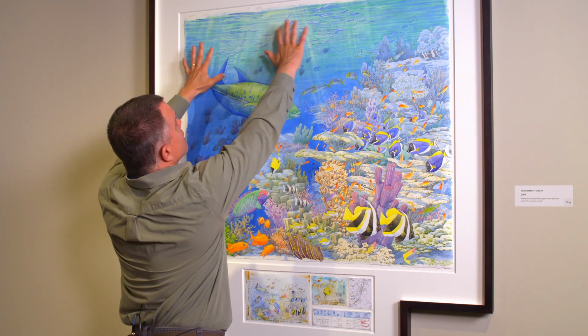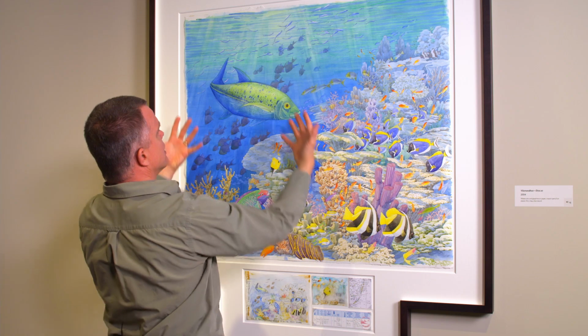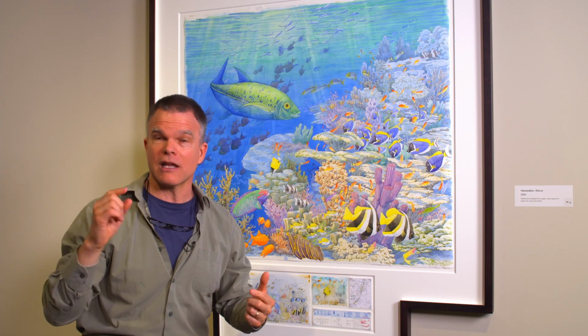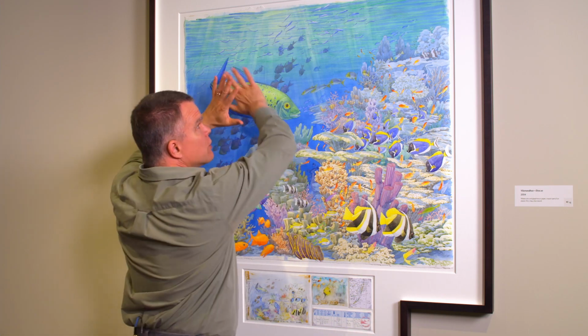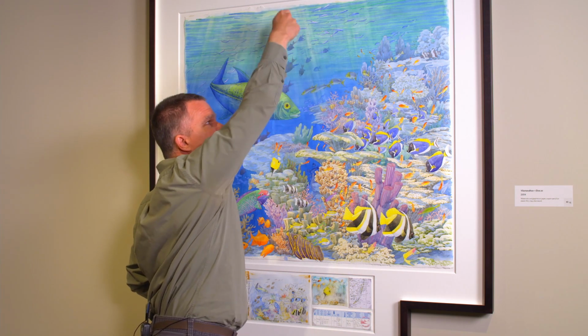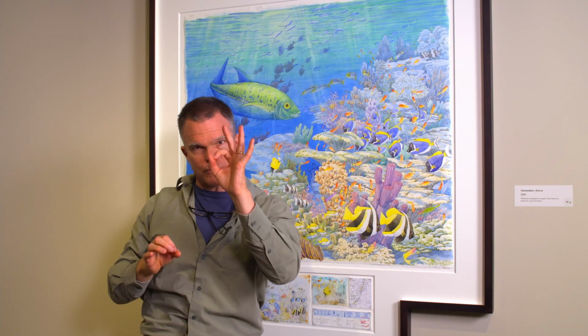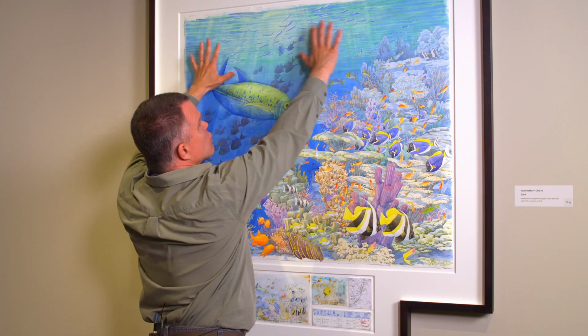As this stuff back here is clearly far away. You've got these shafts of light coming down, which interestingly enough, he's put in by first putting the paint down and then lifting out some paint to create these shafts of light. If you follow those up, they would all converge in some point way above this painting, and that's where the sun would be.